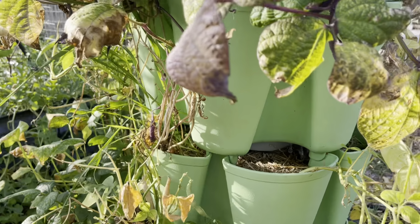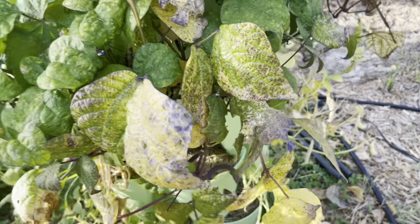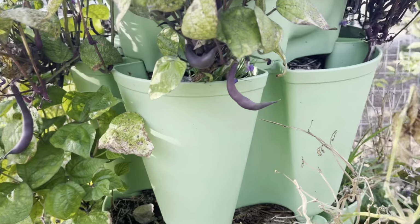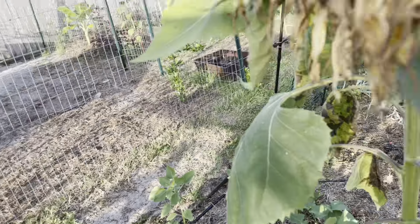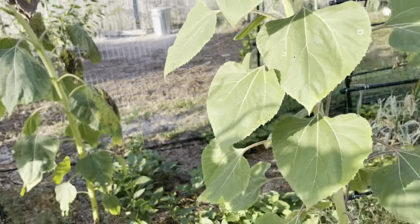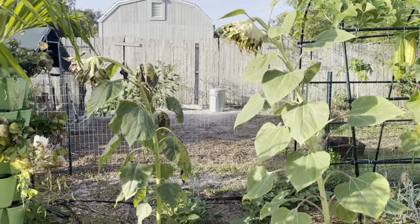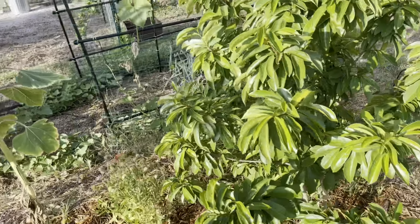I also had some Kalima bush beans and some Royal Burgundy. They do not like this heat and humidity, so they're starting to tinker out. I've got lots of sunflowers that are on their way out. More coming in. We've got some native blanket flower.